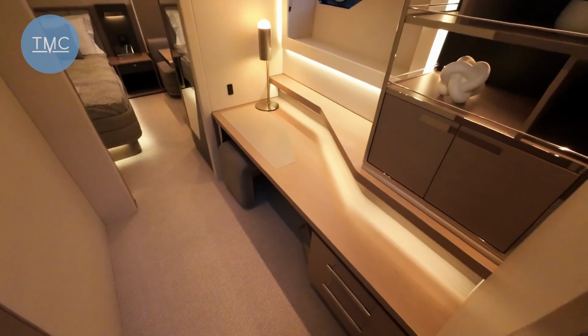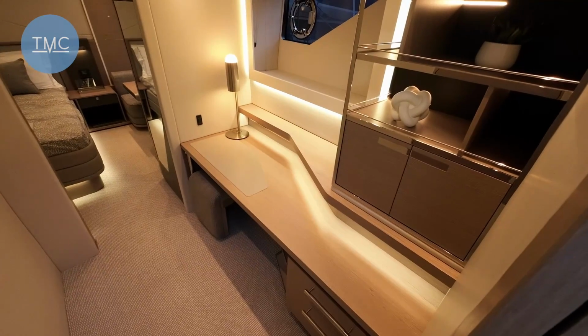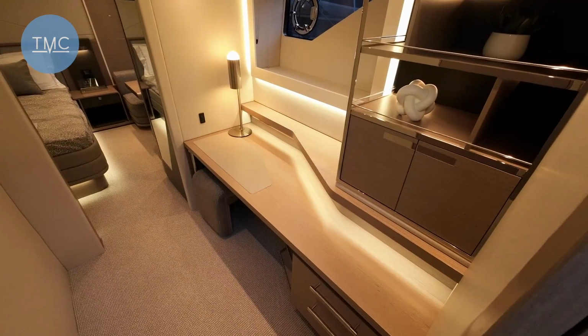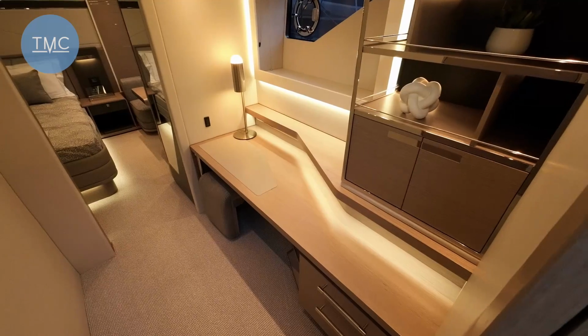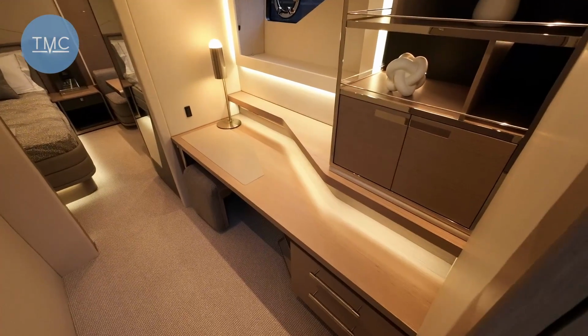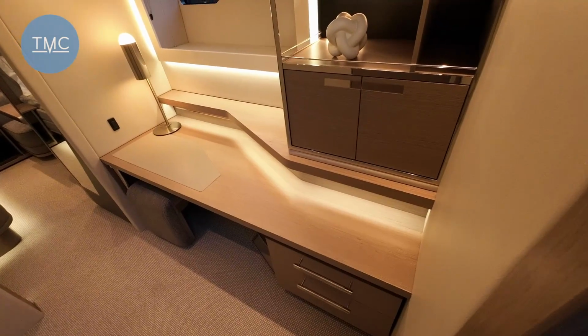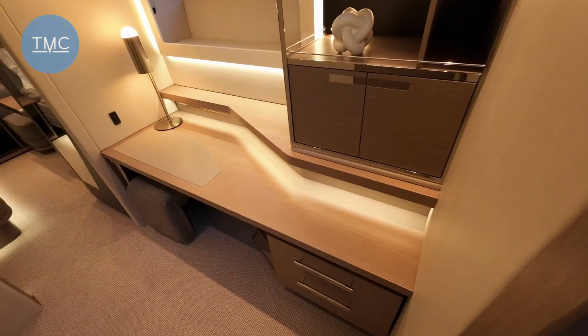Now this again can be configured, so Sunseeker can do a number of things. There is actually the option to make a fourth cabin on this boat. When I say fourth cabin, I'm not talking about the crew cabin, I'm talking about a fourth guest cabin. But this is what Sunseeker are suggesting, and certainly what customer reaction's been, is the most popular setup.